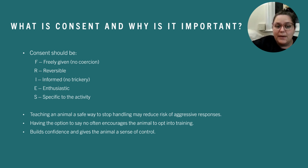So consent should be freely given, no coercion. So we're not luring the dogs, we're not trying to distract them with food, they know exactly what's happening. They're not coerced into doing it. It should be reversible. So at any given point, they should be able to say, oh, I'd rather not do this anymore. I'd like to stop now.